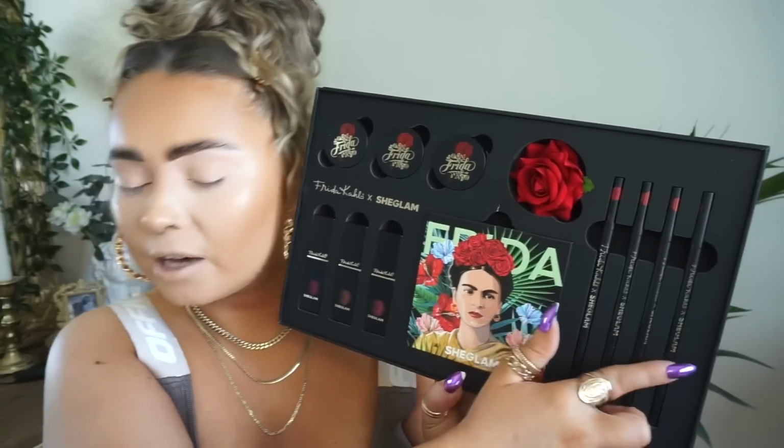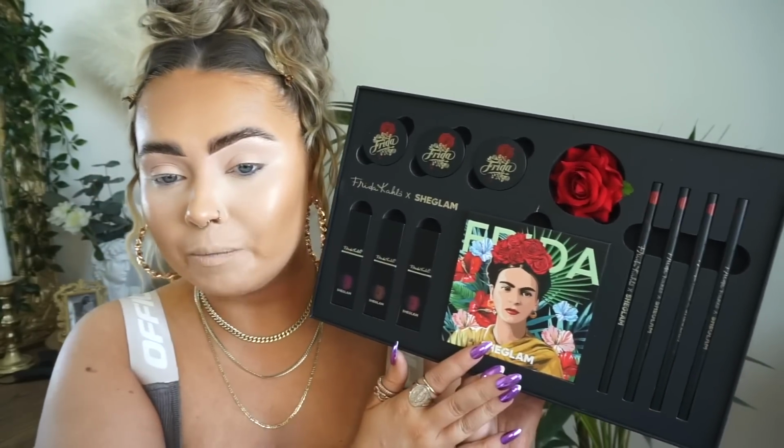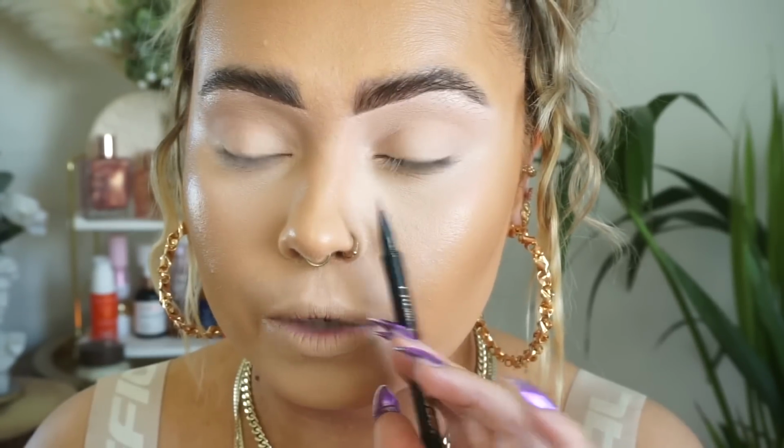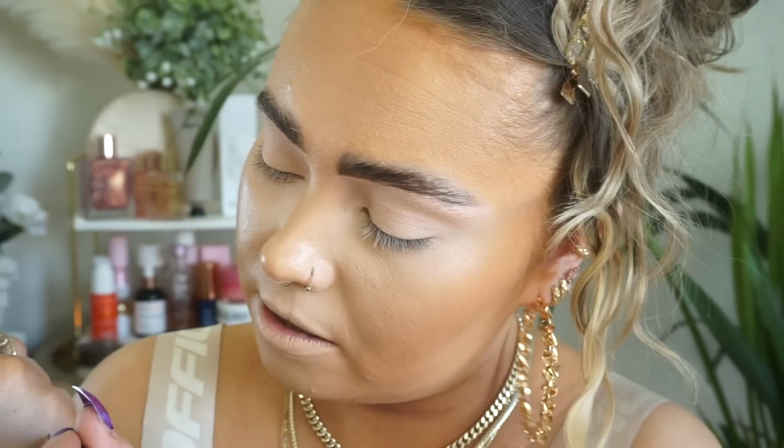Is it four? Yeah, we have four brow pens. And of course in the center we have the masterpiece palette. So I know I have my brows done, but I'm gonna use a wee bit of this just to see what it's like, see how pigmented it is and everything. I've took the shade espresso, which I'm guessing is gonna be the darkest shade.